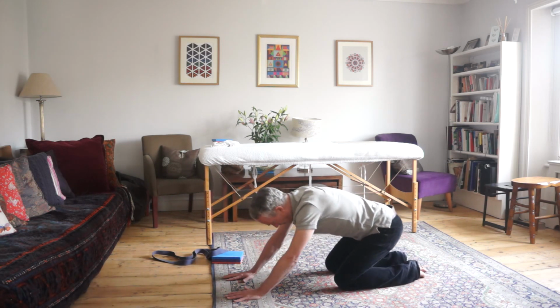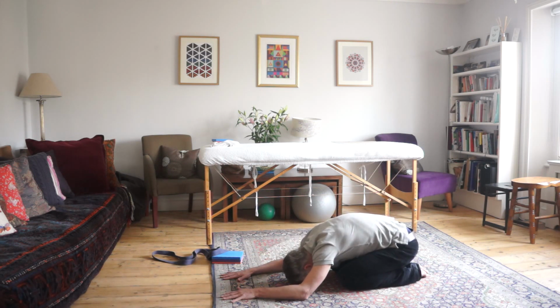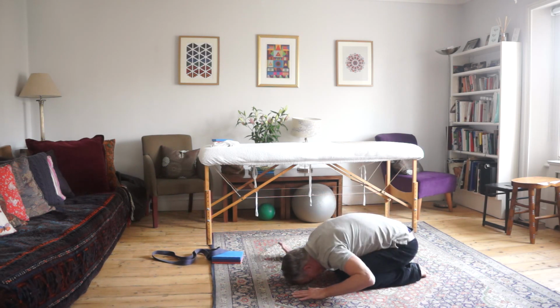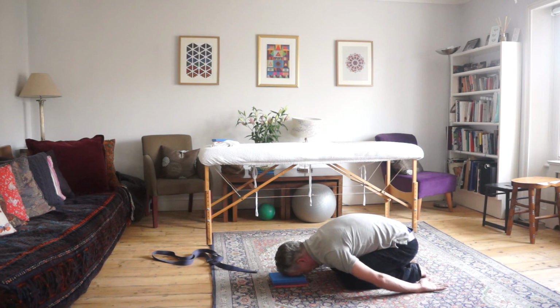We can go into prayer position. It's a very restful, healing position. This helps to open the hips, helps to create space in the lower back. Again, it's alleviating that compression and tension that builds up, particularly in the lower back and in the neck. If your head isn't touching the floor, you can bring a bit of support underneath the head and just let the head rest there.